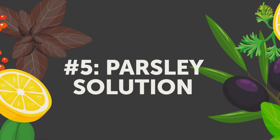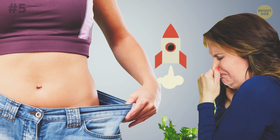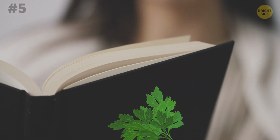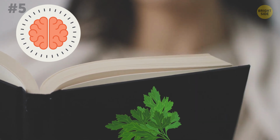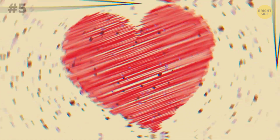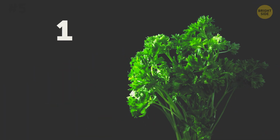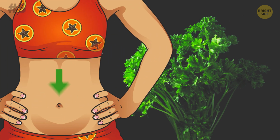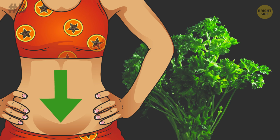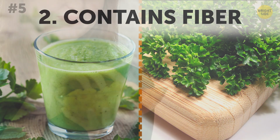Number 5. Parsley solution. At the beginning of my weight loss journey, I didn't really like parsley. But reading about its amazing properties really changed my mind, and incorporating a parsley recipe into my diet made me fall in love with it. But let's start with its properties. First of all, it's rather rich in vitamin C, which means that parsley, just like lemon, helps digestion and contributes to fat oxidation. Secondly, it contains fiber. No snacks necessary.